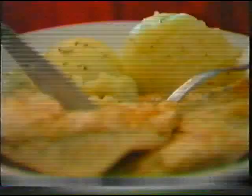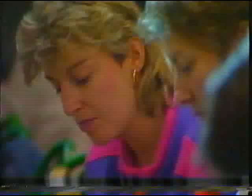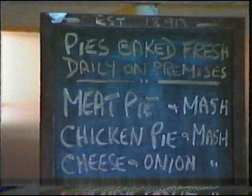This old cafe in Greenwich specializes in pie and mash. That's another traditional dish, which consists of a pie, usually a meat pie, and mashed potato. It's simple but tasty, and it's cheap. The family who own the cafe have been making pie and mash for generations.